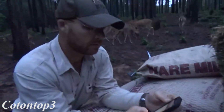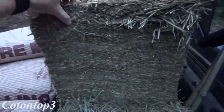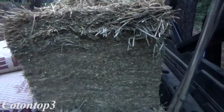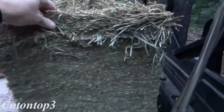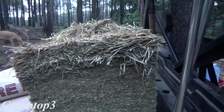See Jason, there's Jason right there. He's feeding these pellets here to the deer. And this is orchard grass and alfalfa. You see that 16% right there. Yeah. They have to have this hay for roughage to make the rumen work in their stomachs. These deer are just like a cow.